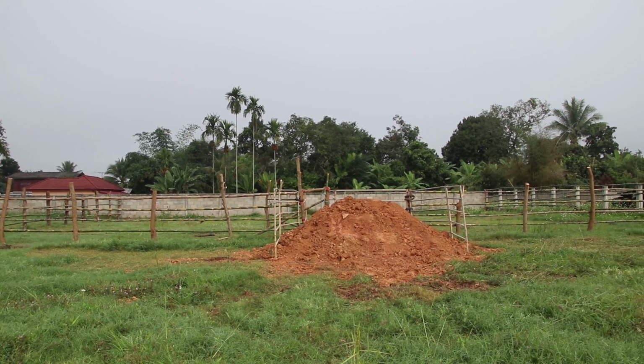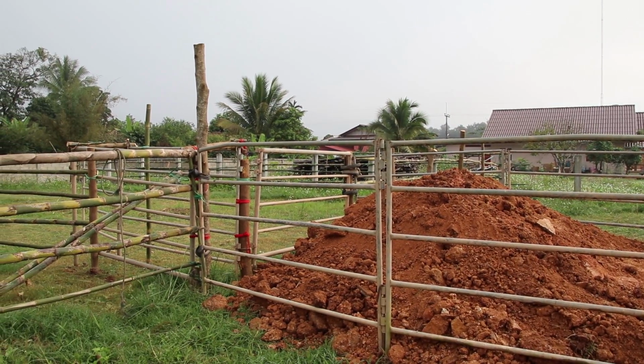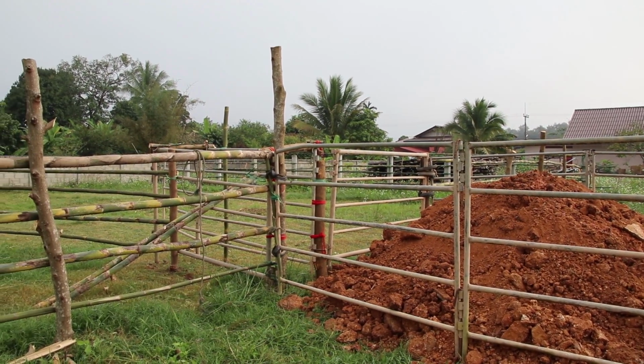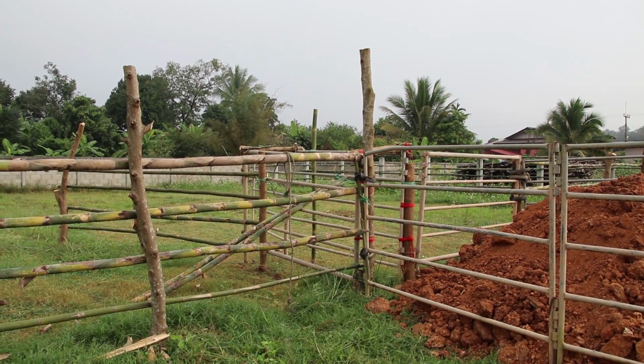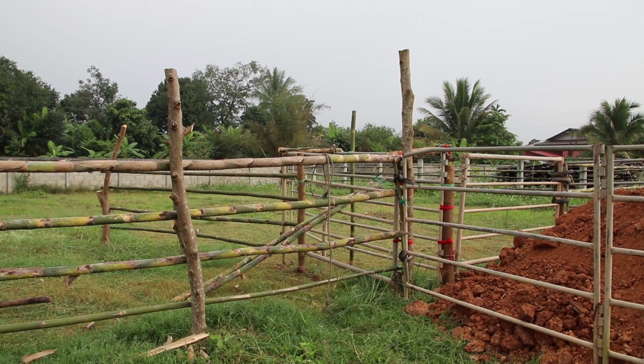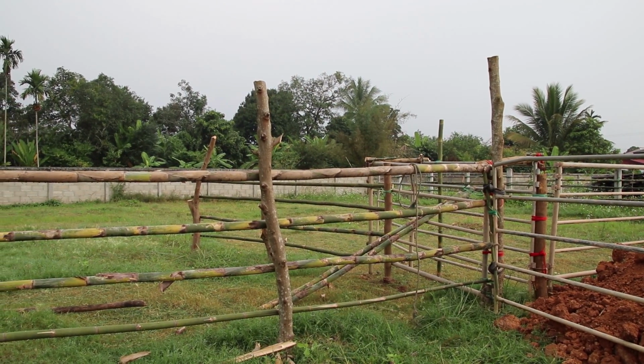I think it's pretty cool though. As you can see, it's a pretty simple structure, but it'll do the job. And hopefully on the 12th there'll be a load of cows in there. This is going to be quite a spectacle. I'm really looking forward to seeing it.